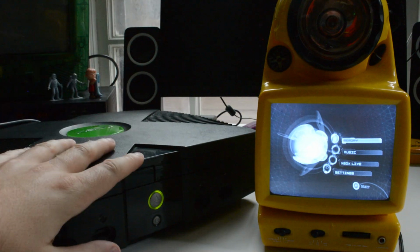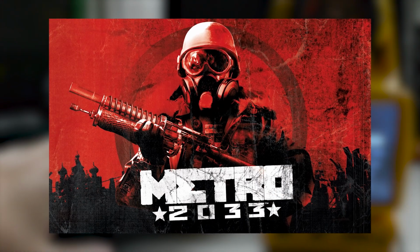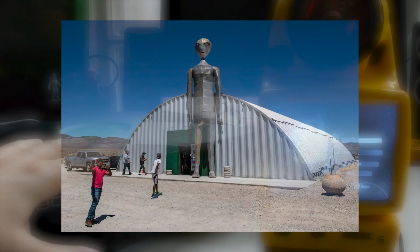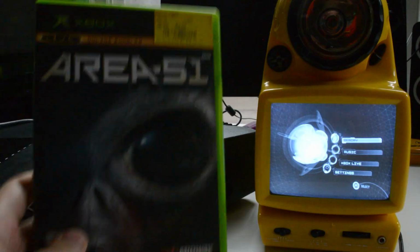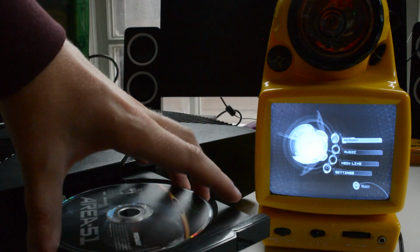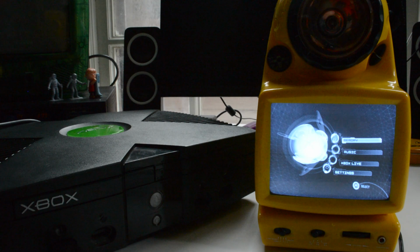So if you remember earlier, I had some ideas about the type of person who may have bought something like this. And for me, I kind of envisioned someone who's maybe a prepper. They have a bunker in their basement with a bunch of rations and survival gear. And they probably believe in aliens and conspiracy stuff. So because of that, the first game we're going to play on here is Area 51. It just makes sense, you know? So let's pop this in and see how it is to game on the flashlight TV with a 5.5-inch display.